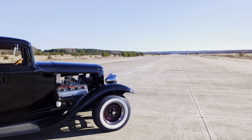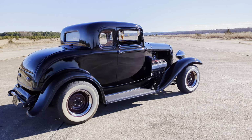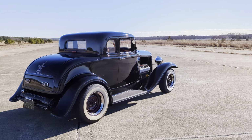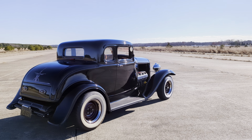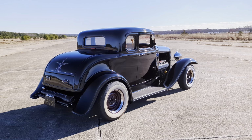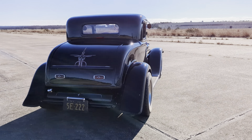Has a great stance to it, sitting on the steel wheels. Yeah, steel wheels, wings, 9-inch Ford rear, 350 ratio. Hand-painted stripe? Who did that? The stripes were on the car when I bought it. Somebody else upstate. It came from upstate.